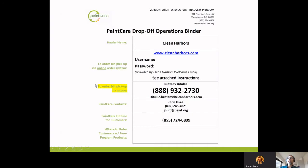When you open up the PaintCare binder, this is the first page. And on here, we've got the contact information for the hauler. So we contract with Clean Harbors in Vermont to do most of our pickups. There are a few sites that use a different hauler, but their information would be on the front page of your binders, if so.